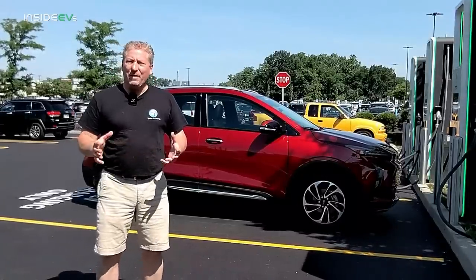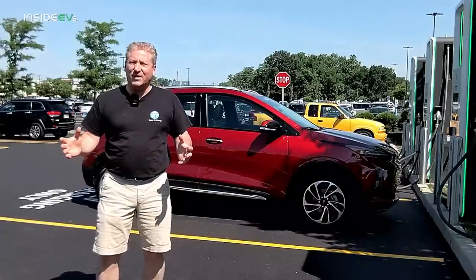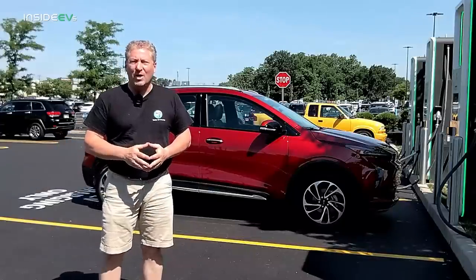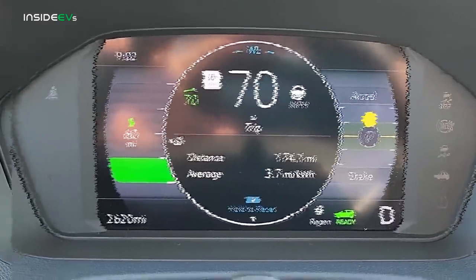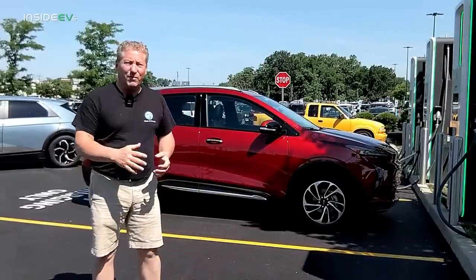But I think for most people, that really will be unnerving, and I think it's something that GM needs to change. Every other EV we test, the range estimator just keeps going down until it says zero, and usually you can drive a little bit below zero. But on this, it just shuts off at 10 miles and just says low, and it's really a poor UI in my opinion. I think it is only going to get people nervous when they're new to EVs and the range gets really low.